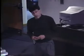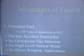Okay, so let's talk about fusion. And why, for the last 40 years, 40 plus years, we have throughout the world been studying fusion as this mecca of energy, unlimited clean energy. Why is it something that's captivated the world's scientists? One thing is that it's abundant.